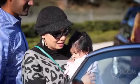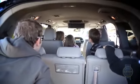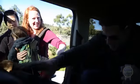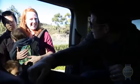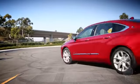So what exactly is a family car? Minivans and big SUVs qualify for obvious reasons, but not everybody needs that kind of space. I don't think we're ever going to be ready for a minivan. So it's also worth considering smaller options, including compact SUVs and everyone's favorite, the classic family sedan.